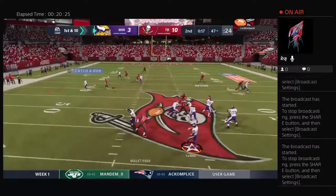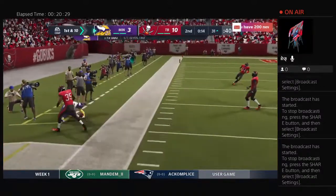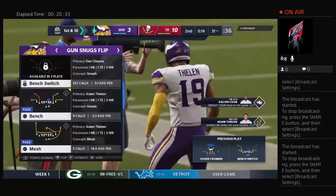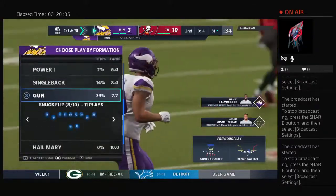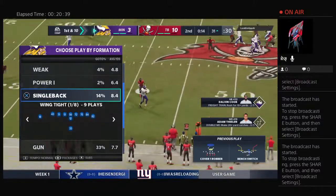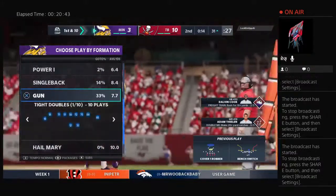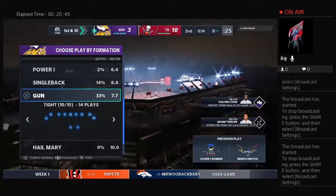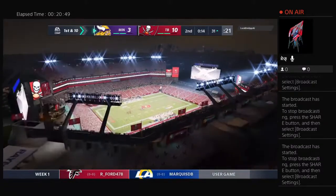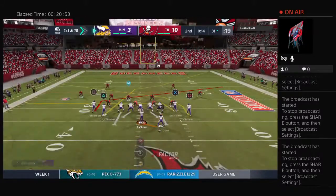Tabu will look to pass. Open here, Adam Thielen. And he'll be out just a yard or two shy of the 30. 17 more yards on that one as they keep the drive rolling. It's a gain of 17 yards. First down, Minnesota. This offense finding its legs now.